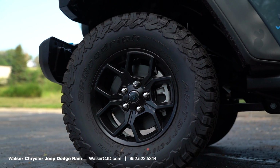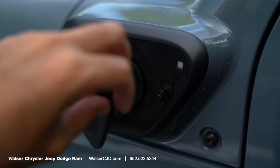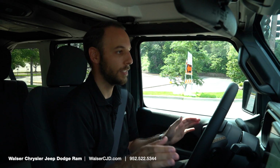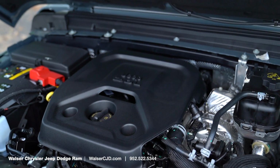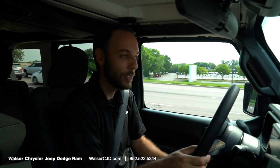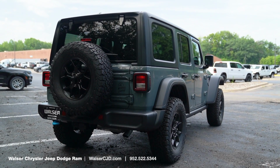Now the 4xe is really cool because it gives you 22 miles of electric range. This is a full plug-in hybrid, but it will regenerate, and as you can hear right now, I'm coming up to the stoplight, dead silence. I'm in full electric mode. We'll take off in electric mode, and then if it needs to, it'll kick the gas engine back on, as you hear. This one's a little low on battery today, but it's pretty cool because you get a taste of, okay, this is a little bit of the future, but this is still a very capable off-road vehicle.